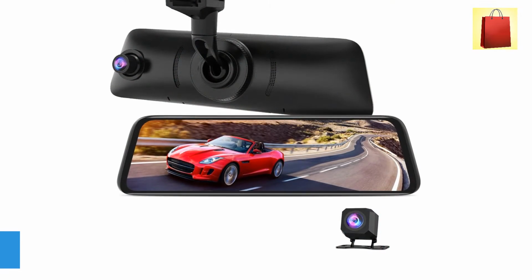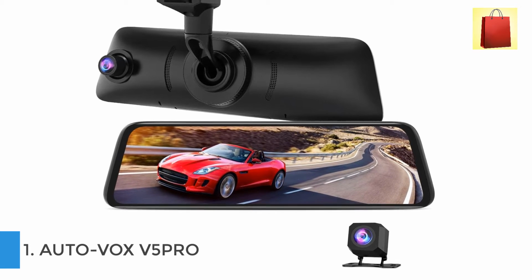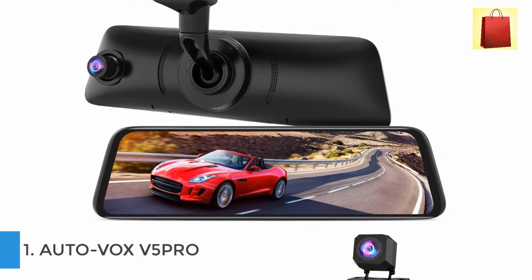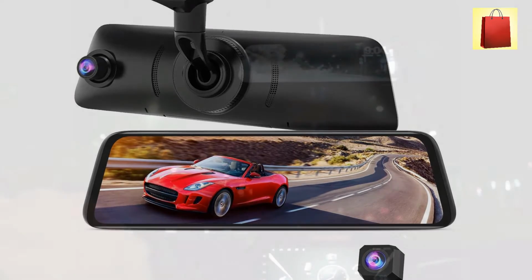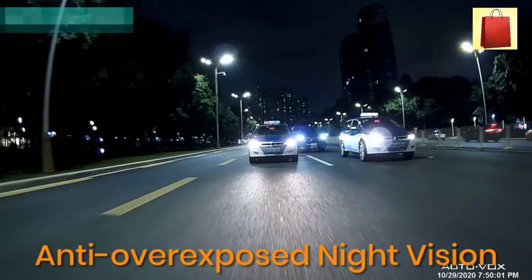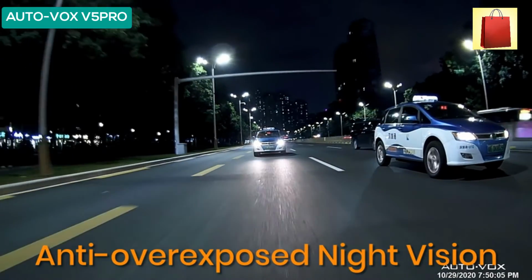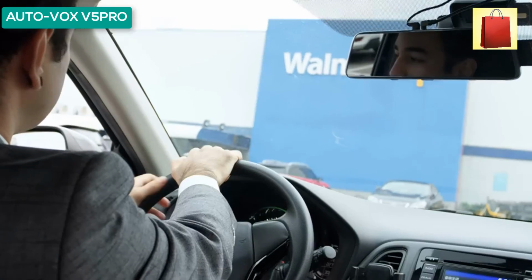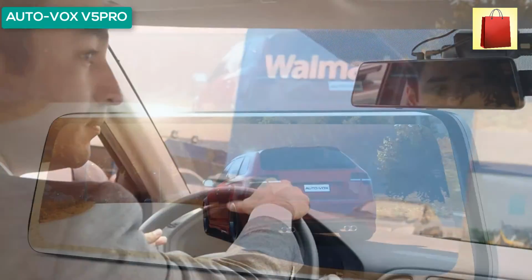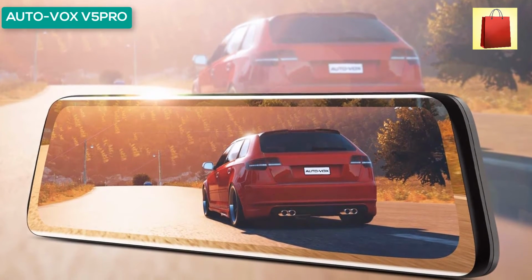First product on my list, Auto-Vox V5 Pro Rearview Mirror Dashcam. Auto-Vox V5 Pro OEM Look Rearview Super Night Vision Mirror Dash Camera. Crystal image. V5 Pro utilizes the full laminated screen to ensure a crystal image without glare even under the intense sunlight. The IMX3.7 sensor helped to restrain the high beam lights to avoid the dazzling situation. A good performance for driving safety at day and night.